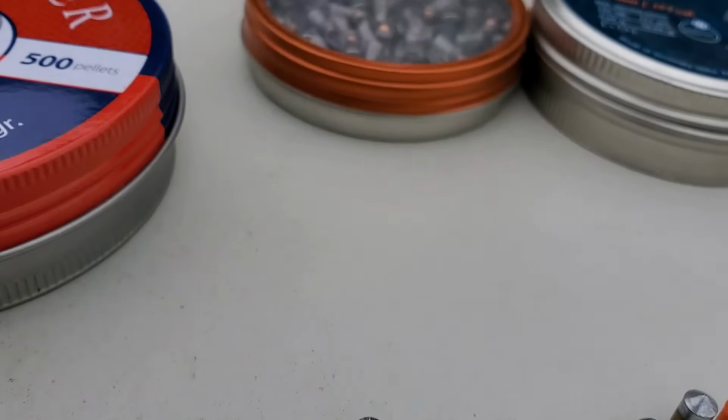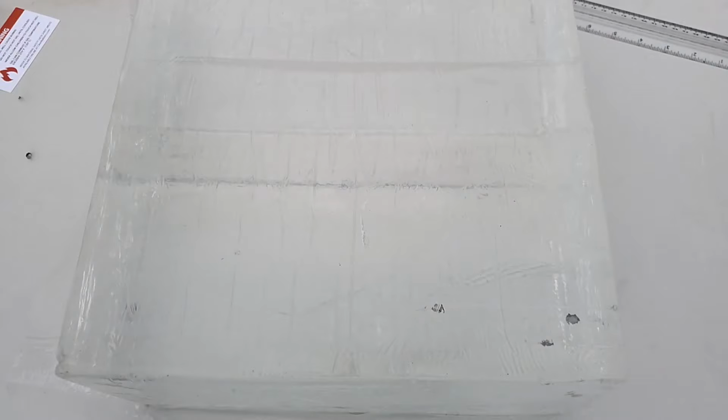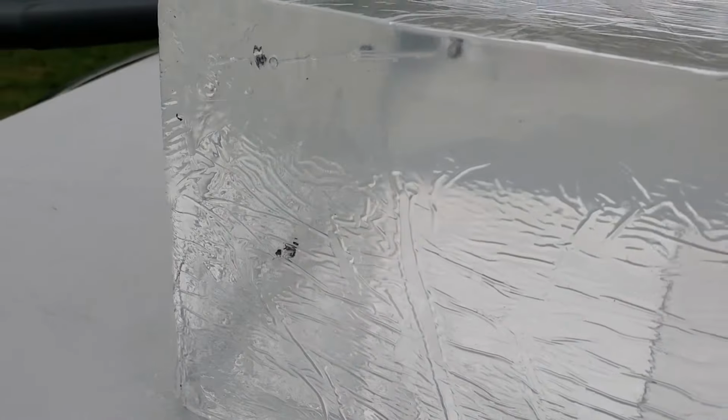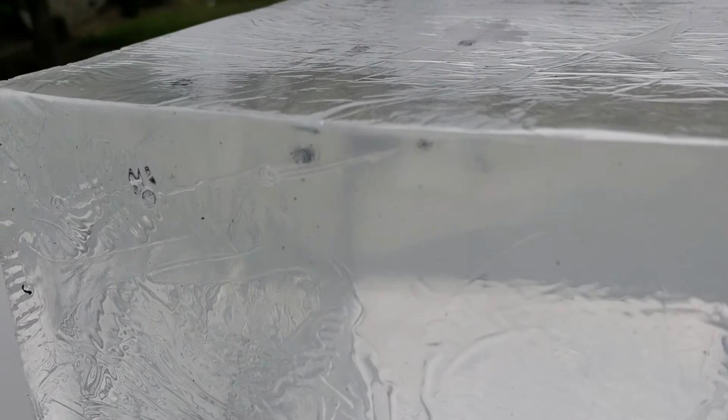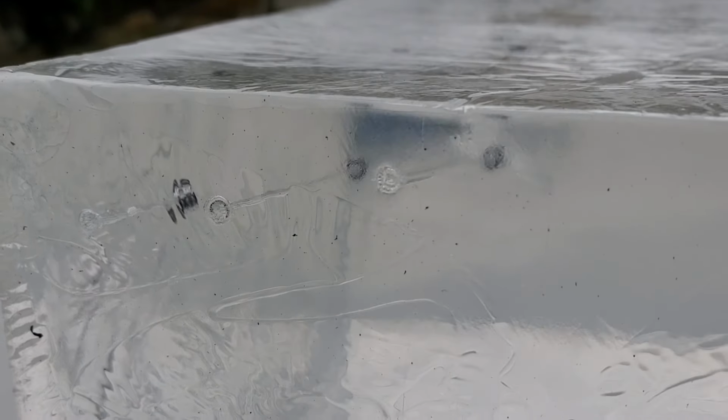Alright, next we got the Crossman hollow points, 7.9 grains. Alright, so the Crossman hollow point, that was the best one so far. Look at that. It traveled all the way further than all of them, and then bam, it tumbled. You can see that big wound cavity right there. Even when it first started, the Crossman hollow point had a bigger wound channel compared to the Crossman Destroyers.